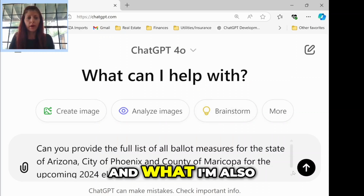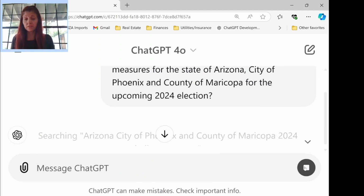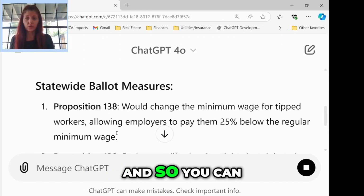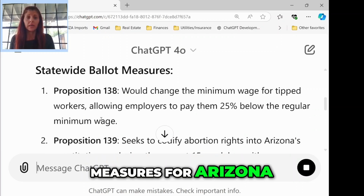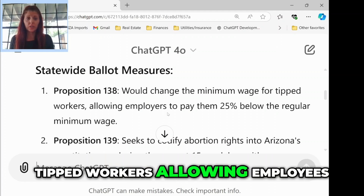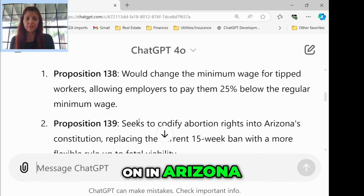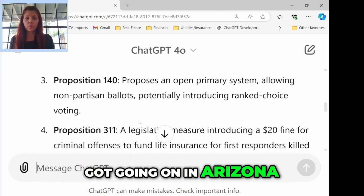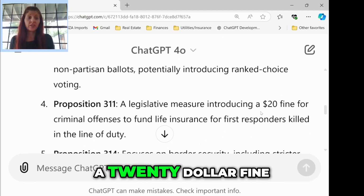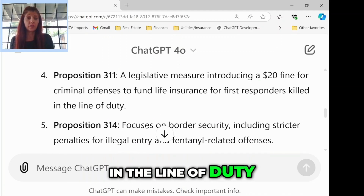And what I've also done, I have done so on my phone as well. So now that you've seen what I've sent, it's searching the sites. And so you can see the statewide ballot measures for Arizona. You can see right here, Proposition 138 would change the minimum wage for tipped workers, allowing employers to pay them 25% below the regular minimum wage. So that's one thing that we've got going on in Arizona. What's another thing we've got going on in Arizona? Proposition 311, a legislative measure introducing a $20 fine for criminal offenses to fund life insurance for first responders killed in the line of duty.